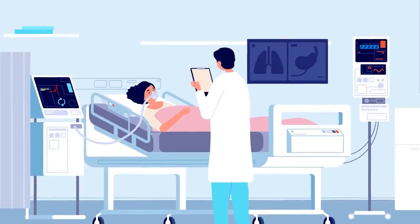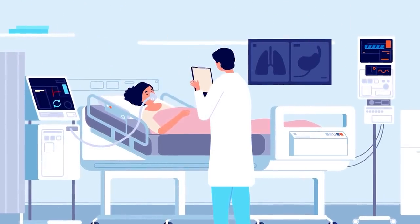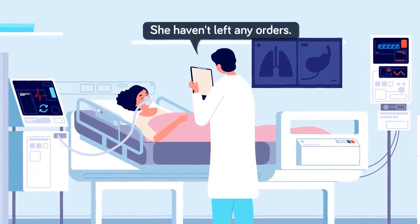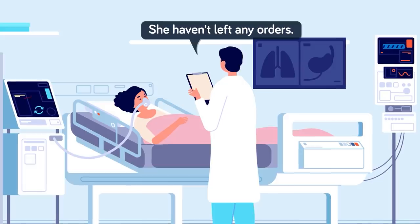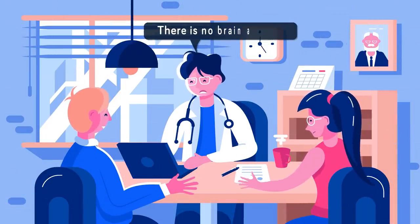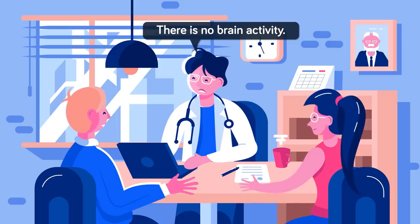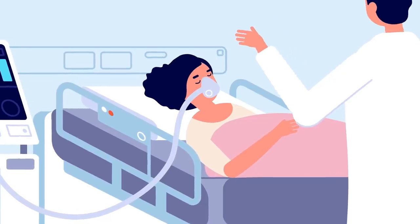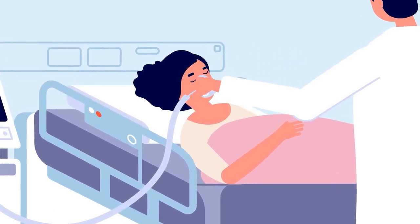However, things will get slightly more complicated if you haven't left any written orders in the event of being incapacitated and going on life support. This duty will then pass to the doctors and your next of kin. If you cease brain activity and the doctors determine through tests that you're unlikely to recover, they will recommend turning off life support to your next of kin. This typically involves switching off the respirator and artificial nutrition of a comatose patient.